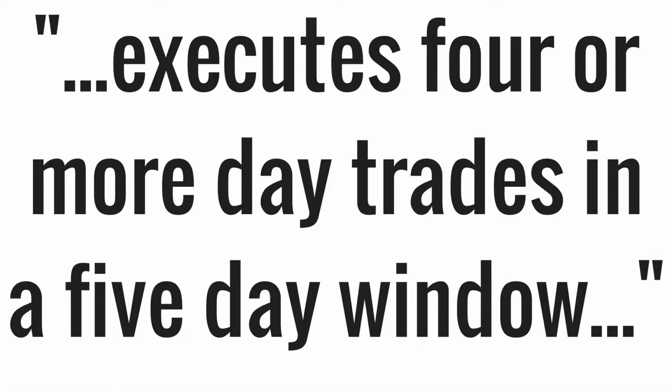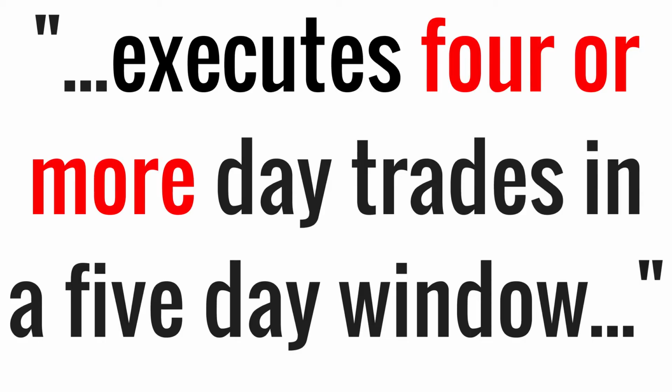So FINRA defines a pattern day trader as someone who executes 4 or more day trades in a 5-day window. All right, so let's break this down a little bit. Someone who executes. So execute means you actually have to go through with it. You actually have to complete a trade. All right, so executing 4 or more day trades in a 5-day window.